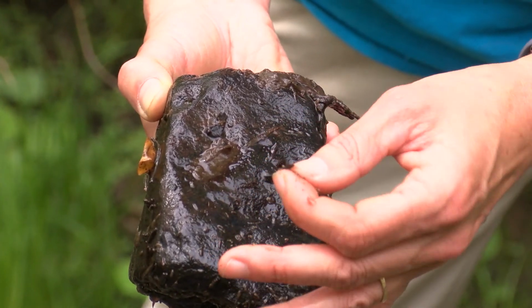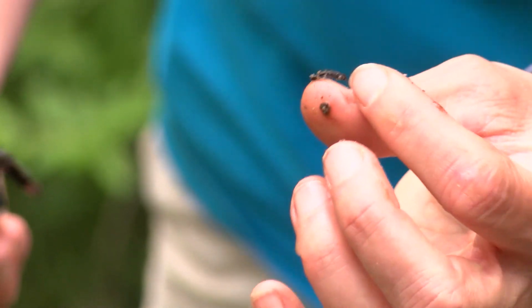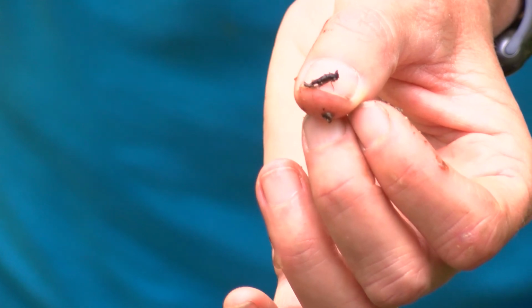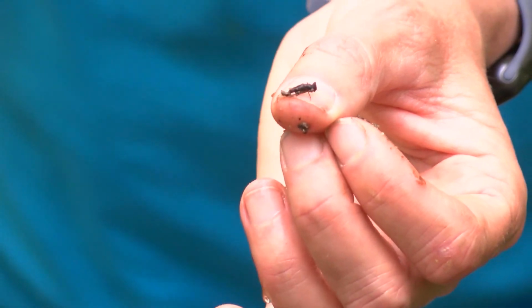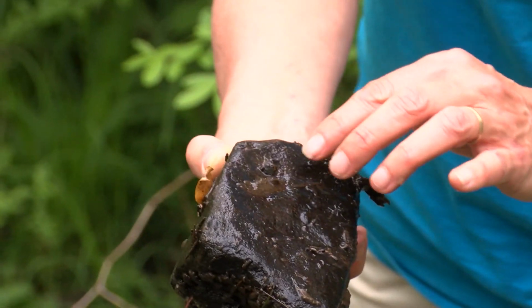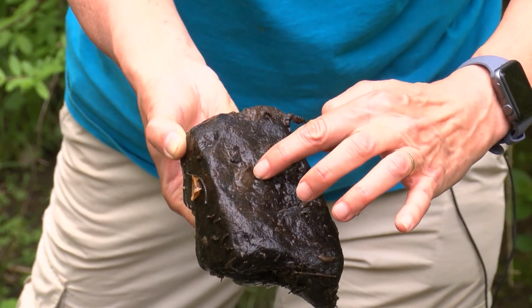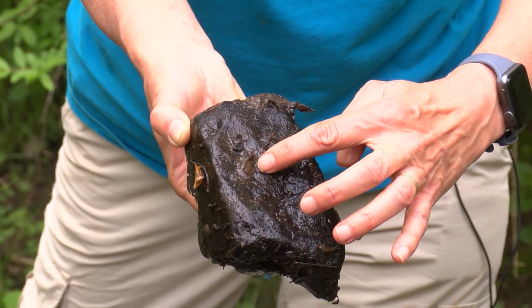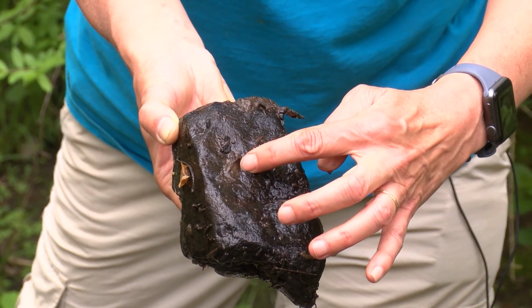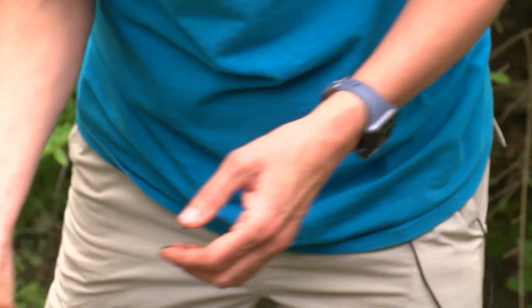This one here, my nail doesn't look like much right now, will eventually grow into a damselfly, which is like a dragonfly, except it holds its wings vertically. And all sorts of naiads, which are the young of flies. And in here, it looks like a blob of snot. That's actually a caddisfly larva. And this little guy will live under the water, hatch out, and then become a fly.